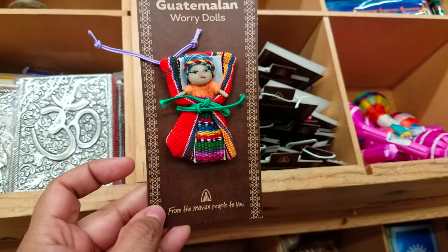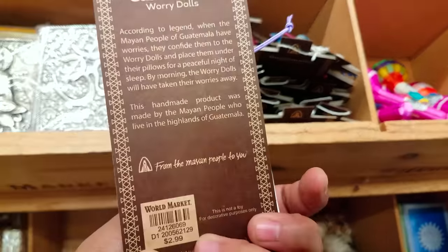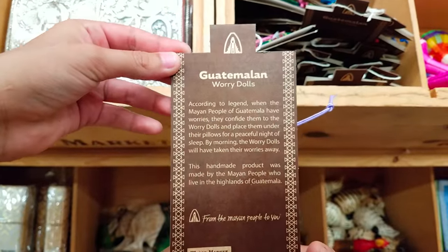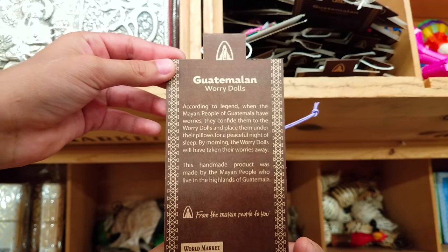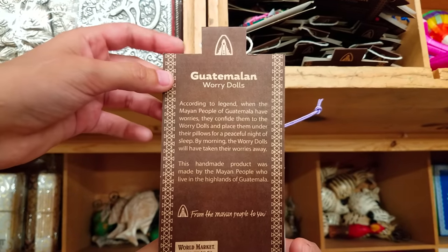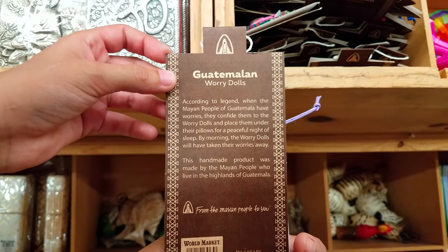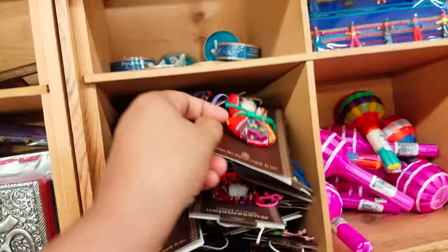Worry dolls. Guatemalan worry dolls. From the Mayan people to you. Let's see. According to legend, when the Mayan people of Guatemala have worries, they confine them to the worry dolls and place them under their pillows for a peaceful night of sleep. By morning, the worry dolls will have taken their worries away. Okay, so if you want to take your worries away, put this under your pillow. That's kind of neat. It's $3. That'd be a neat little Christmas gift for your stocking.